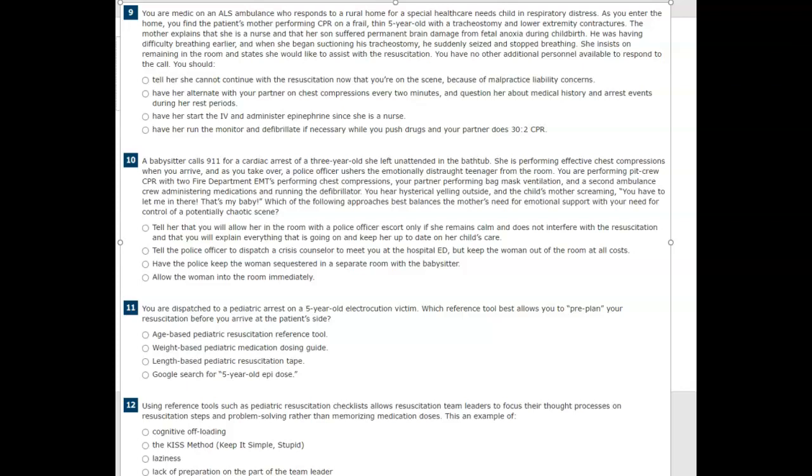Number 11, you're dispatched to a pediatric arrest on a 5-year-old electrocution victim. Which reference tool best allows you to pre-plan your resuscitation before you arrive at the patient's side?